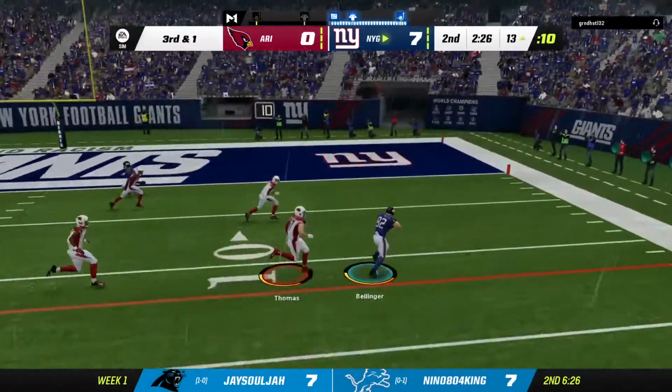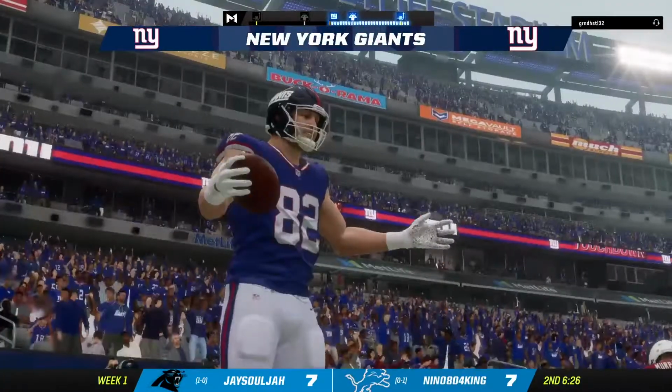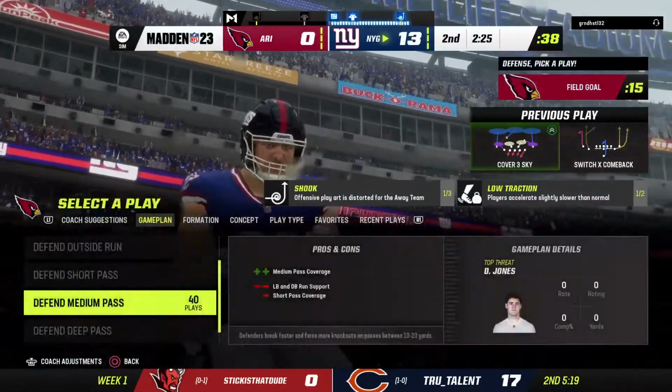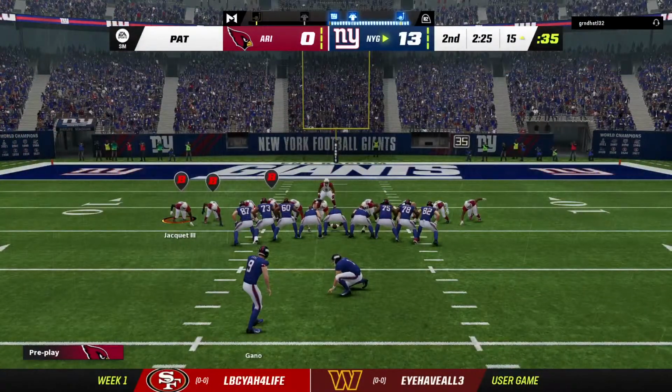Now Jones. This pass into the hands of Bellinger. Touchdown! Daniel Bellinger from 13 yards out. And the Giants go coast to coast and finish the drive off with 6 points. Gano for the extra point.